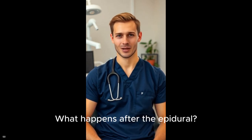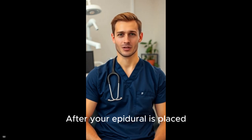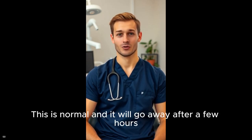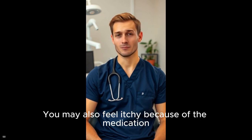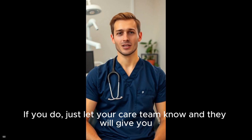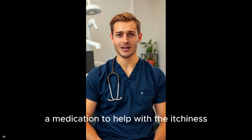What happens after the epidural? After your epidural is placed, you may notice that you can't move your legs at first. This is normal, and it will go away after a few hours. You may also feel itchy because of the medication. If you do, just let your care team know, and they will give you a medication to help with the itchiness.